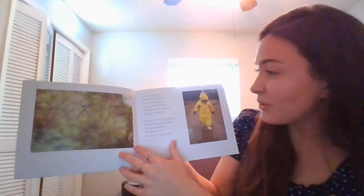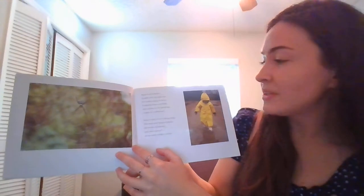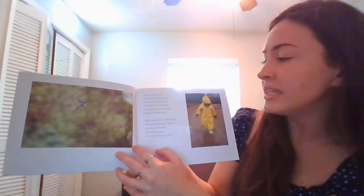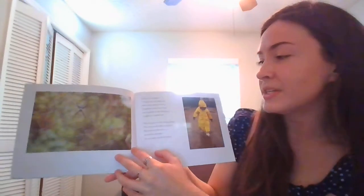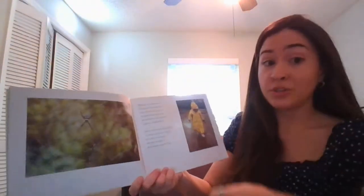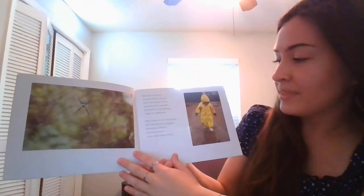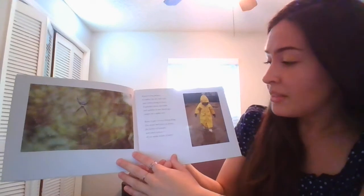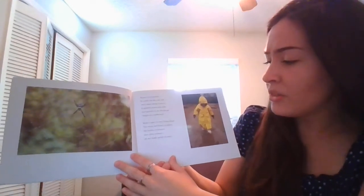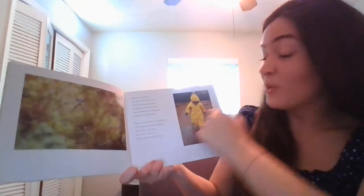Water is everywhere. It washes the sky with rain and rushes along in rivers. It splashes down waterfalls and sparkles in the dewdrops caught on a spider web. You can see the dewdrops here in this picture. They look like the little dots on the web. So those are little water droplets called dewdrops. Water is part of every living thing. The stems and leaves of plants, the bodies of humans, and other animals are made mostly of water. So our own bodies, they're made mostly of water.